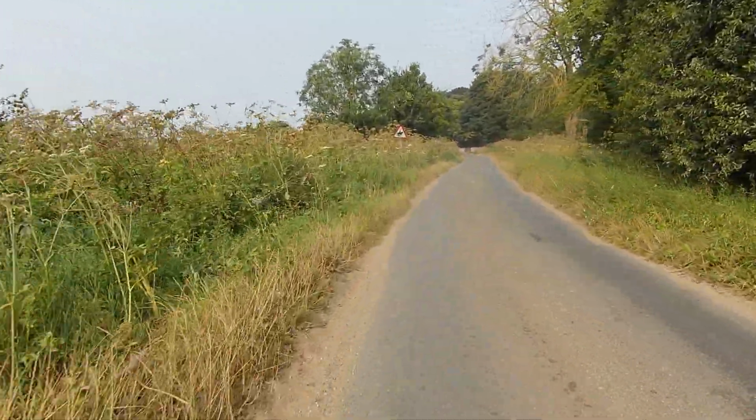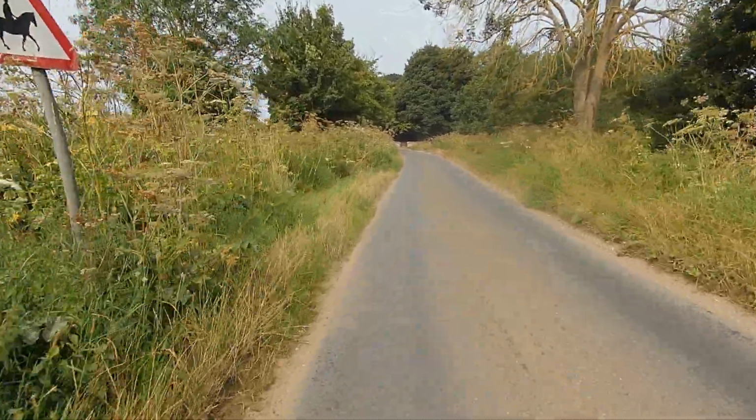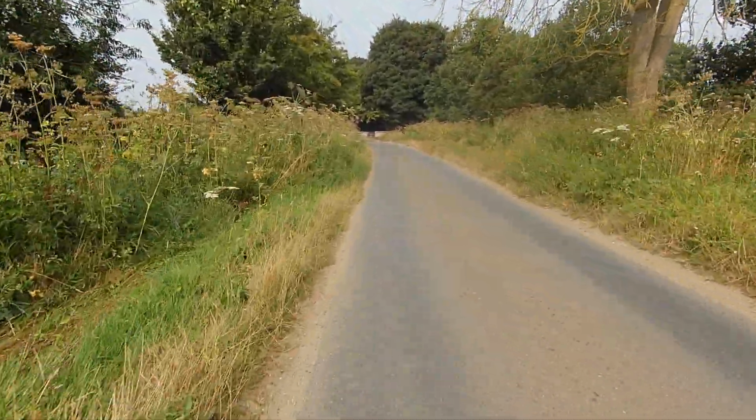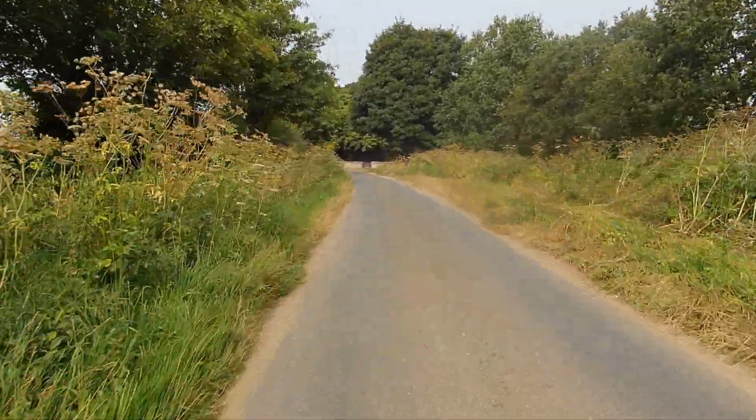I have to take my little jumper thing off in a minute. Now warming up. It was quite chilly, though it was very sunny. It was quite chilly to start with this morning.